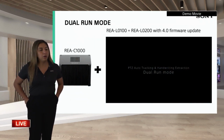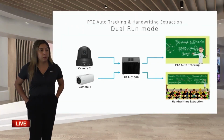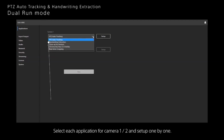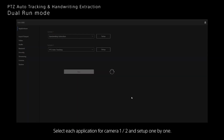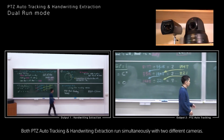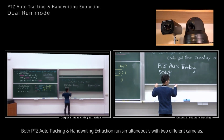This video depicts the different uses where you're using 2 different cameras to run this in dual mode. As you can see, you select both PTZ auto tracking and handwriting extraction, then click on run. From there, you'll see that both HDMI 1 and 2 are active. One video stream is showcasing the full blackboard, and the other video stream is doing the PTZ auto tracking.